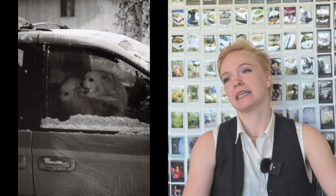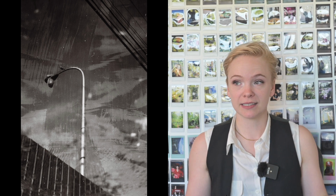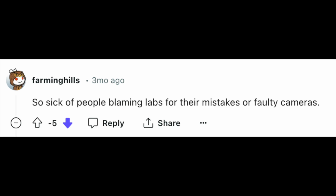That's how. You see, back in January, I shot a roll of Lomography Potsdam Kino that had these weird textures all over it. See the swirly twirlies, the smudges, the scrapes? I have never seen that on a roll of film before, and so I took it to Reddit, seeing if I could blame it on the lab. And Reddit told me that I had accidentally double exposed the whole roll with pictures of random textures. Thank you, Reddit. Thank you so much.